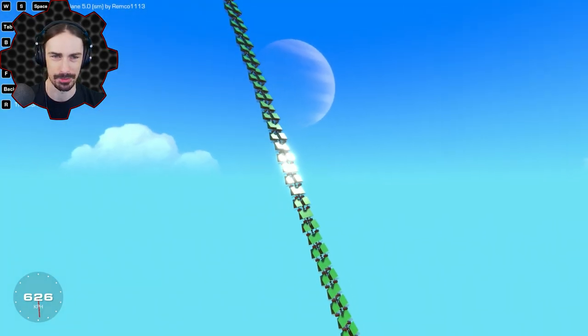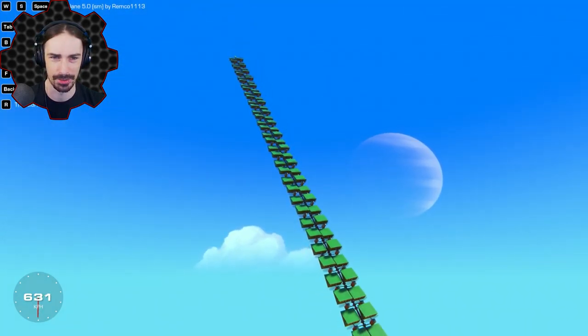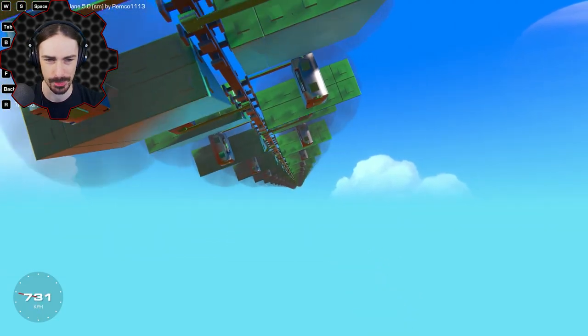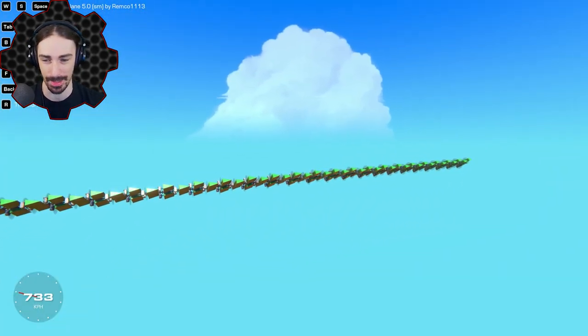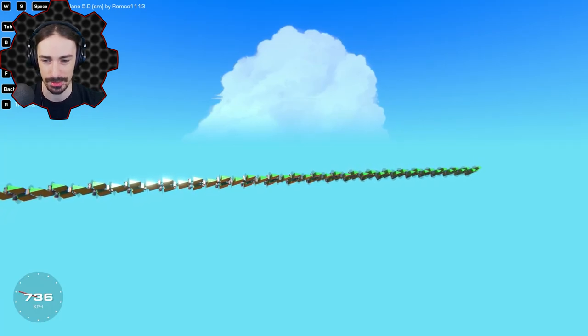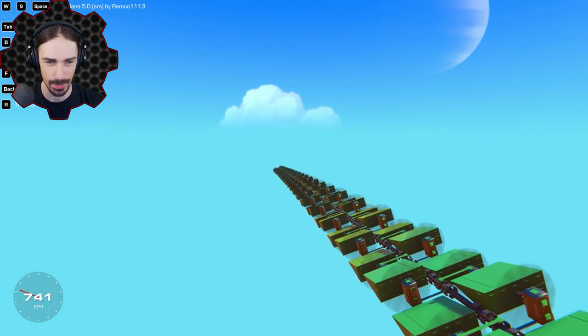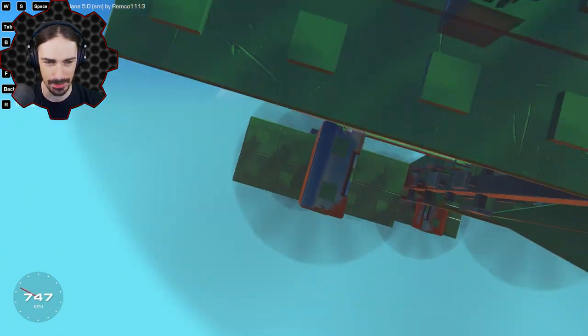And I'm trying to pitch down. Oh boy, this thing is glitchy. All right, we're at horizontal speed. So this thing is definitely faster than mine. 737 horizontal speed. Mine can only get up to about 720. All right, now I'm gonna start going down.